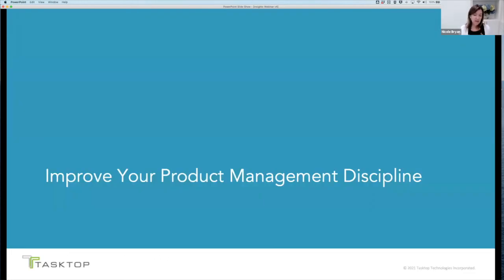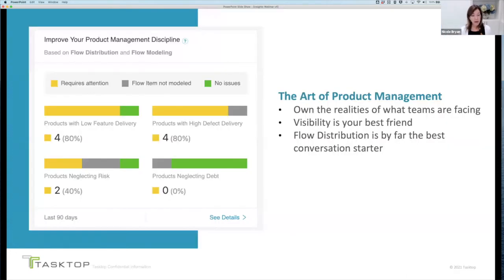So that's it on the shift from project to product. Now I'm going to talk a little bit more about improving your product management discipline. And you might wonder why we call this card Improve Your Product Management Discipline. It's really because the art of product management is understanding that delicate balancing act of having the capacity that you have dedicated to features versus defects versus risk versus debt. And a healthy product value stream and the product manager involved needs to understand that all of those 4 areas of business value need to be focused on, and in a deliberate and conscious way.